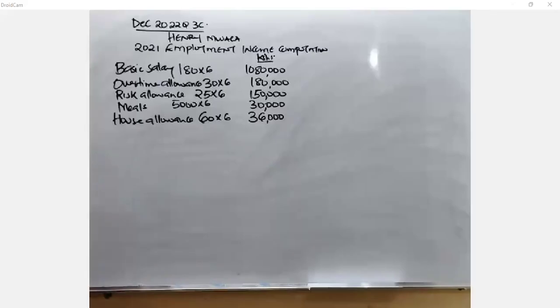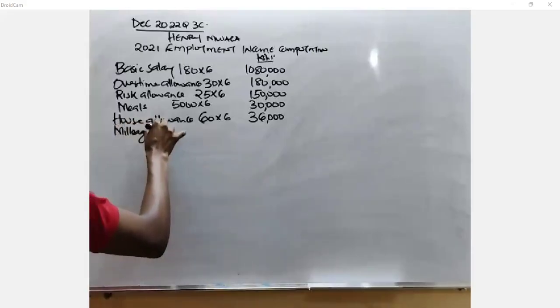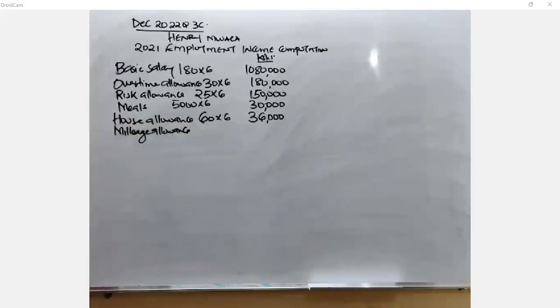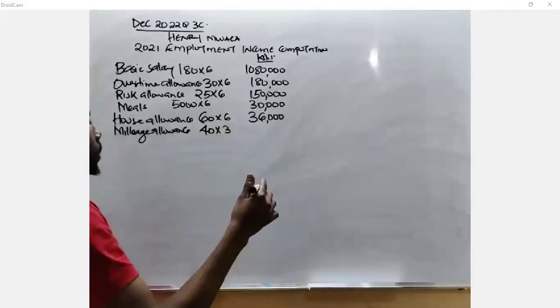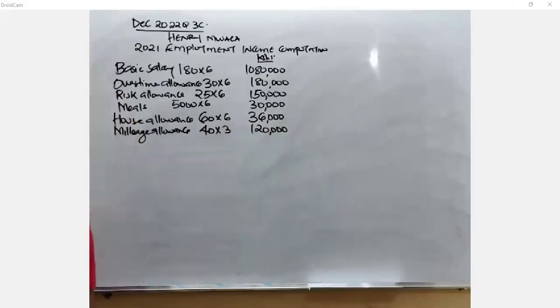So we are being told up to 30th September 2021, he used his personal car for official duties, and the employer did the reimbursement of mileage allowance, right? Mileage allowance. So how much will the mileage allowance be? The mileage allowance will be 40 times 3. July, August, September. That is 120,000. Mileage allowance is 120. We are being told down there that on 1st October 2021, he was provided with a saloon car benefit now.